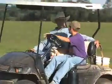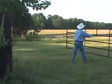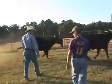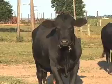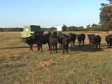Hank Schumacher and his grandson Dusty are out for a Sunday drive. They're making the rounds on Hank's 130-acre farm here in Husser, checking on their 150 head of Brayford cattle. Come on, girls. Come on. To work these animals, it just takes the two of them, thanks to some improvements made through the EQIP program, a conservation initiative by the Natural Resources Conservation Service.